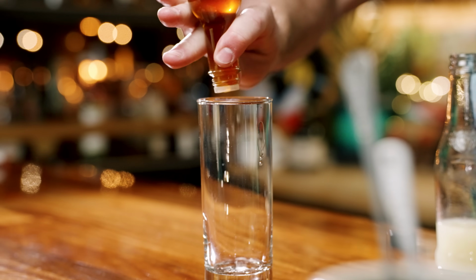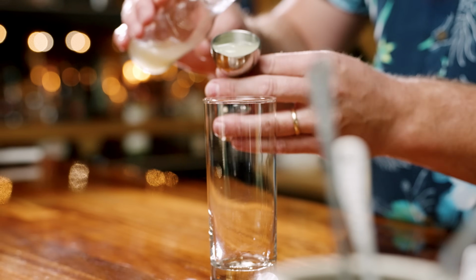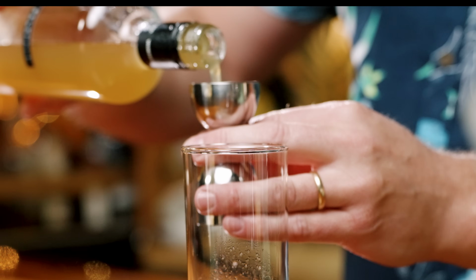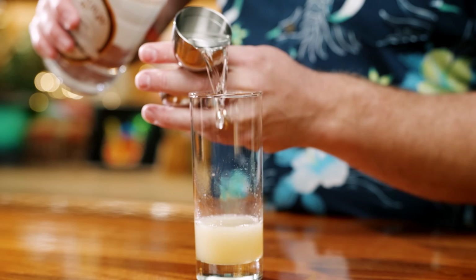But I think next we should make one more version of the Green Swizzle in the way that we're more accustomed to making swizzle. Start with 2 dashes of Wormwood bitters, 1 ounce of lime juice, 1 ounce of Falernum, and 1.5 ounces of a white rum.